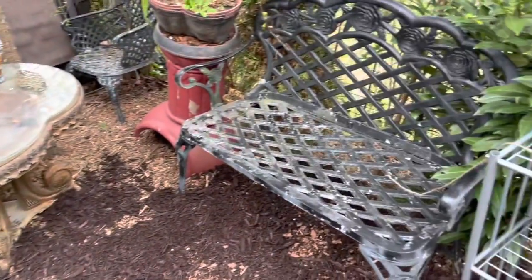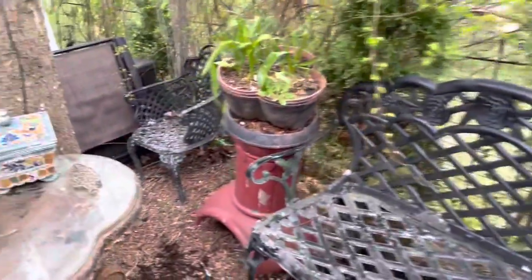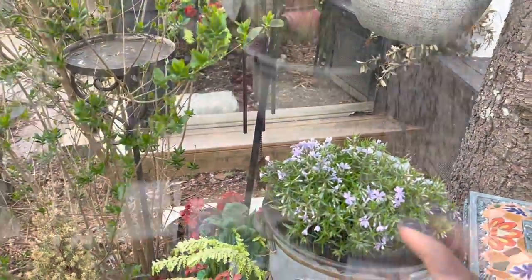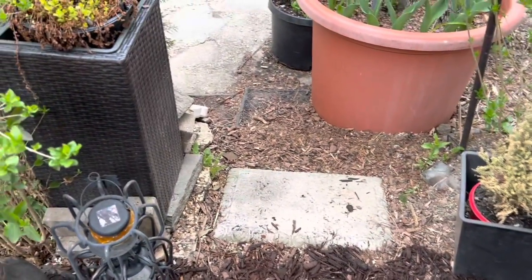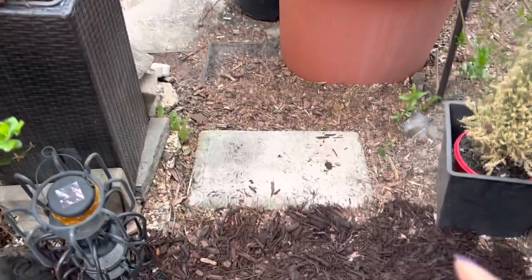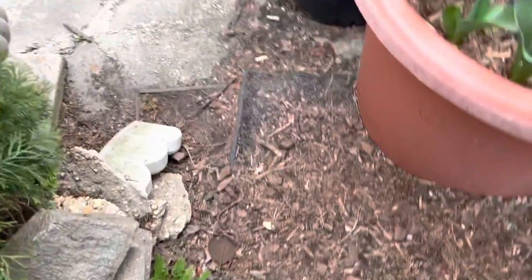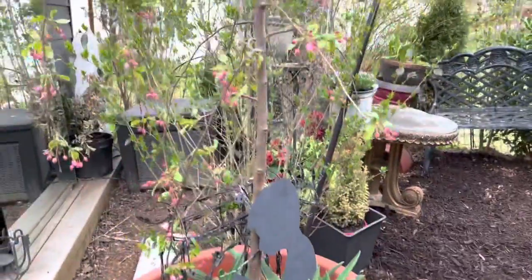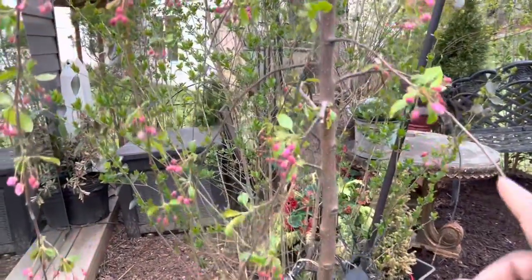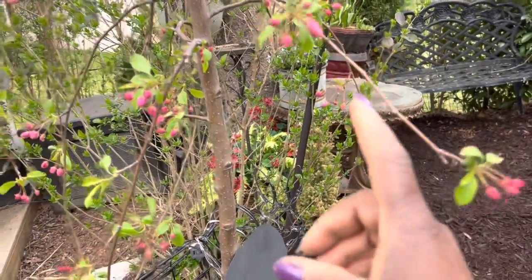Remember that part? I turned it upside down and put a plant here. And it's a plant here, and this one here, and this a creeping flax here. Remember, this is a seat from the bench I put here to walk on. Then look in the courtyard garden, guys. You see the crab apple tree? All this will be berries. These are flowers now, but they turn into berries.